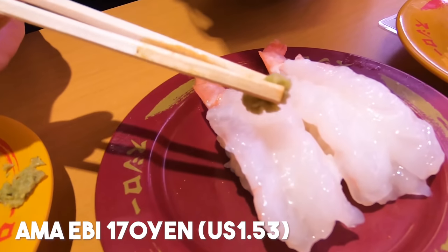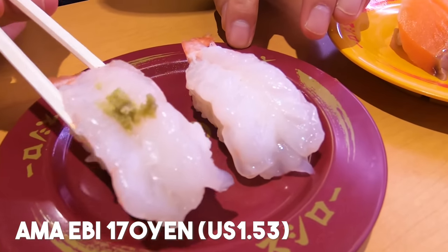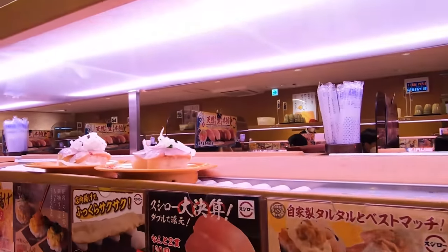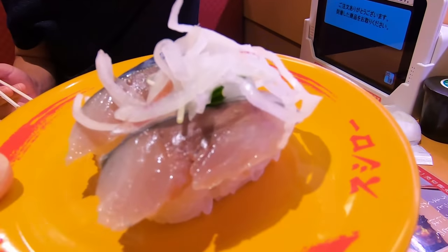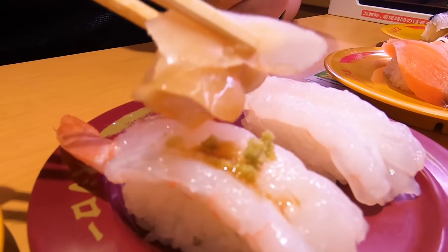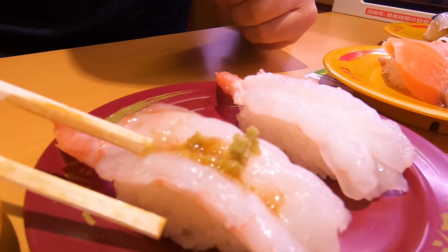Amaebi shrimp. So amaebi is a sweet shrimp and it's raw. I personally don't like raw shrimp, so I don't eat this. This is a saba, mackerel with sliced onions, with soy sauce. Sushiro sushi is easy to separate. I just put soy sauce. Yes, it's true.